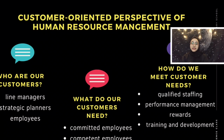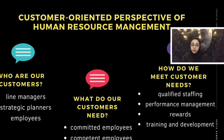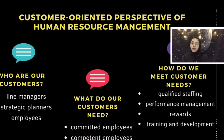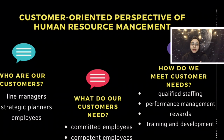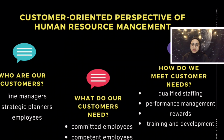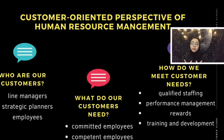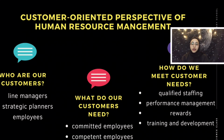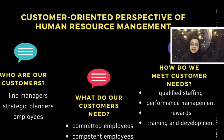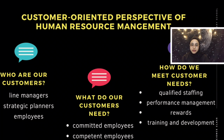In this customer-oriented perspective of HRM, there are three questions. One, who are our customers? Like line managers, strategy planners, and employees. Number two, what do our customers need? It is about committed employees and competent employees. And number three, how do we meet customer needs? It's about qualified staffing, performance management, rewards, training, and development.